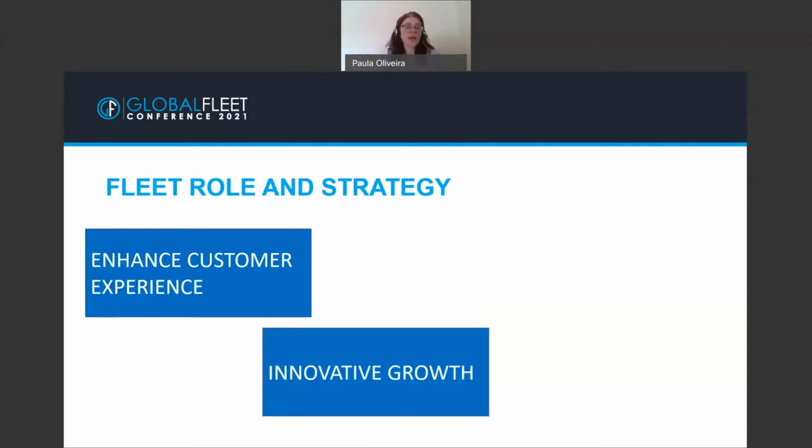The other point I would highlight is innovative growth. Zoetis innovates all the time, both in products and new technologies. So support areas like fleet, facilities, and HR should all follow the same path. We should think out of the box and consider how we can innovate. There are many new technologies related to fleet, for example telematics, which we have in a lot of countries. We have software to help control costs and define KPIs, and we also work with suppliers for whom innovation is a priority as well.